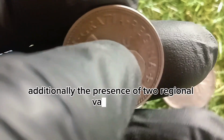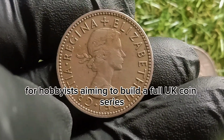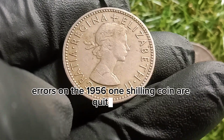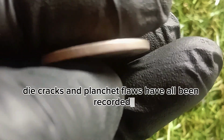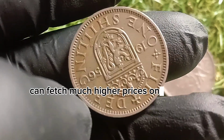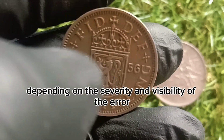Additionally, the presence of 2 regional variations, Scottish and English, adds an element of challenge and completion for hobbyists aiming to build a full UK coin series from the mid-20th century. Errors on the 1956 1-shilling coin are quite rare but do exist. Off-center strikes, die cracks, and planchet flaws have all been recorded. Coins with such minting anomalies can fetch much higher prices on auction platforms, often going for several $100s depending on the severity and visibility of the error.